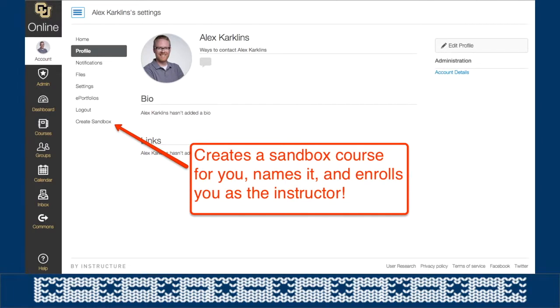Before, sandbox requests were handled by our help desk, where that was a more manual process. It was a little more tedious. They had to go in, create the course shell, name the course shell, go find you, enroll you in it, make sure that it was in the correct sub account in Canvas. Here you can just do it yourself, and you can create as many of them as you want. And it's just with one click.